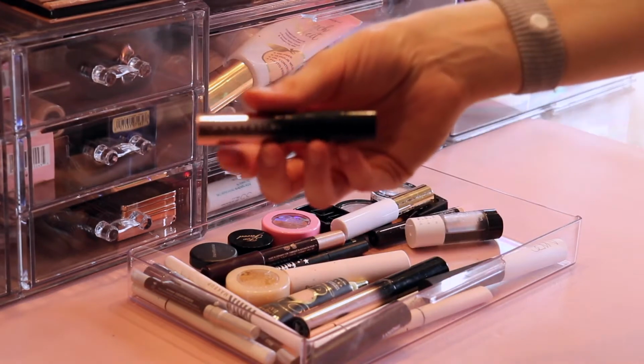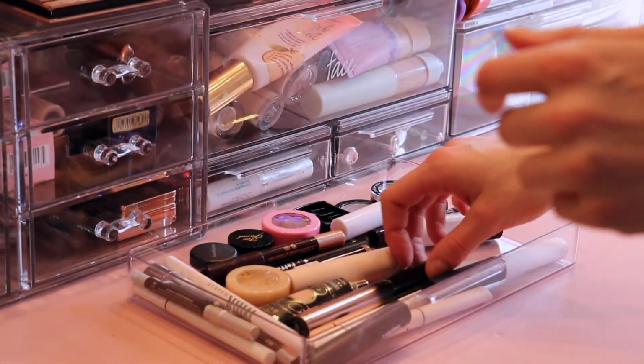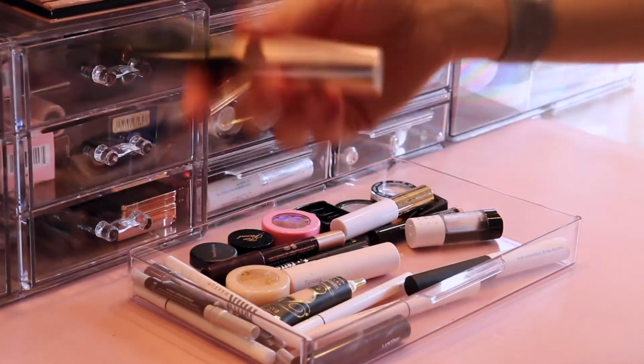This one is on its last leg. This is the ABH Lash Bag Mascara. Again, I love that mascara. Here's a full size. I also need to declutter.